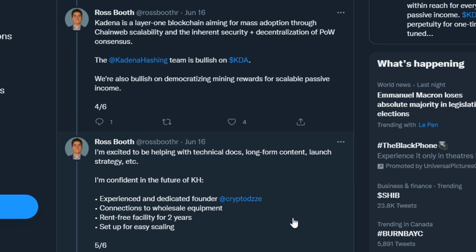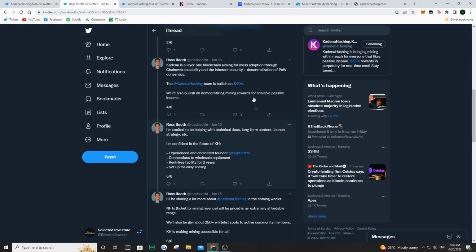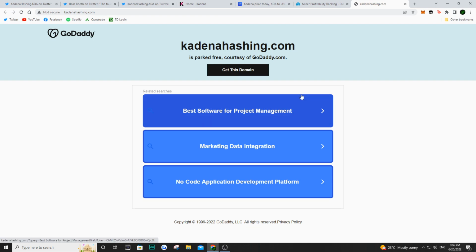So again, we don't have all of the information here, so I am just following this Twitter account in the hopes of understanding more about their projects in the next few weeks. But they did say they were going to launch their website, kadenahashing.com. This is supposed to be launching at the end of July. So in about a month or so, we should have a lot more information on this project.